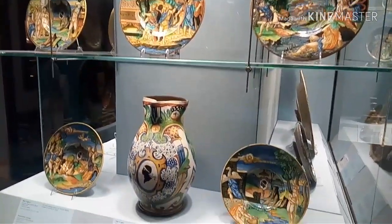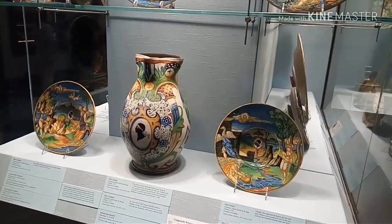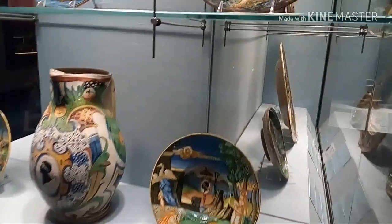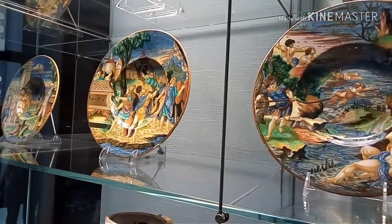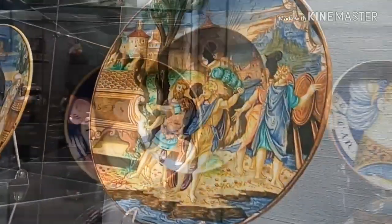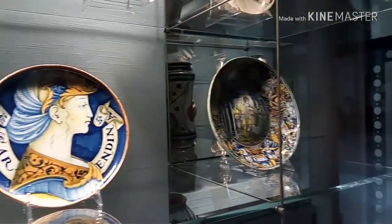Come on, look at each and every piece exhibited. It has a lot of history to read. Of course, I did read two or three, but not everything. I didn't have time. You literally have to take a week to go around this museum and read all that history preserved. As you go by, you can see a lot of famous people.